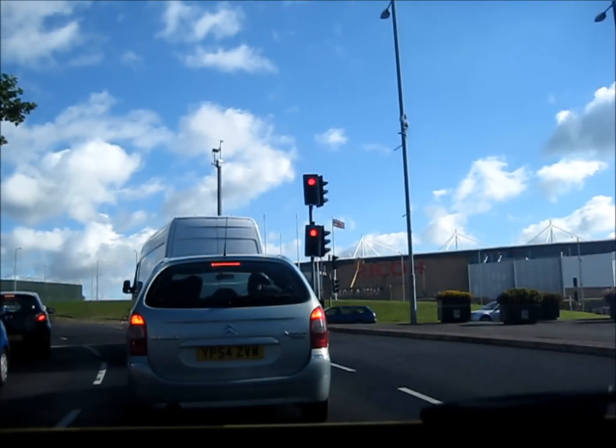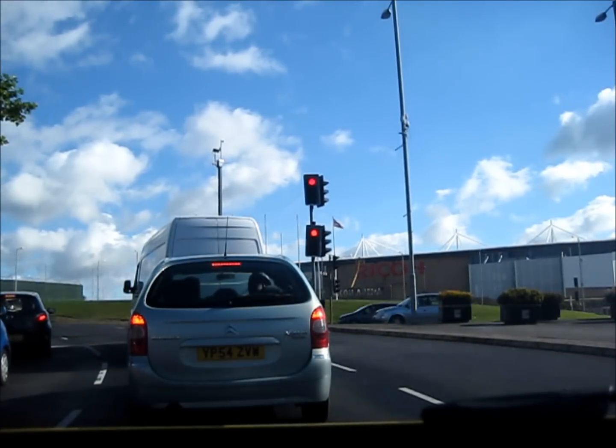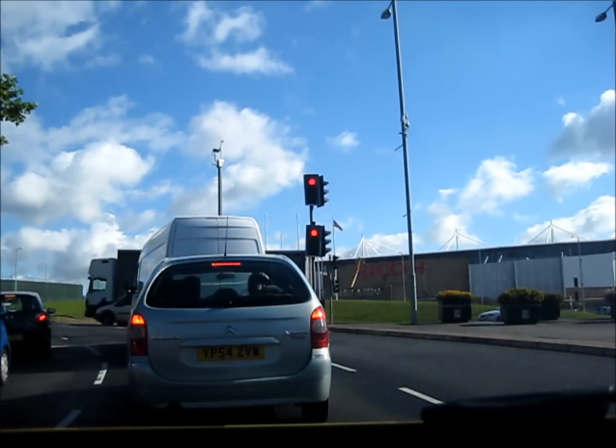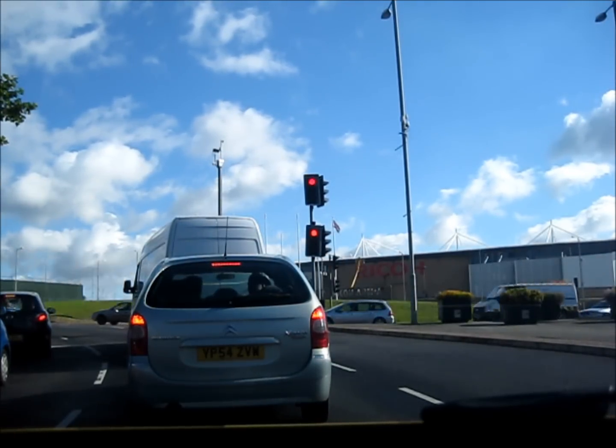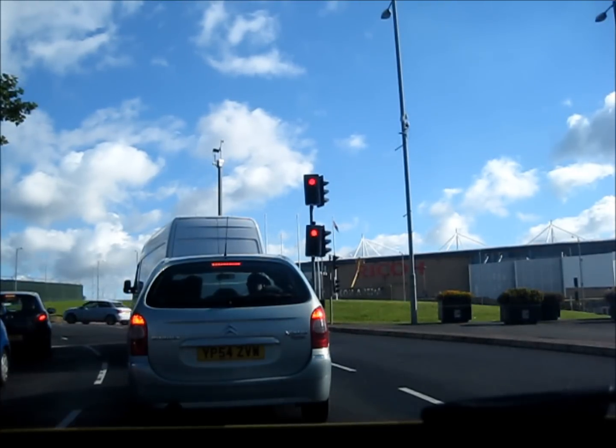Now, with any roundabout, lane discipline is important. It's important that you stay within your lane, because that's where other drivers are expecting you to be. Wandering over lanes can be hazardous and a danger to other vehicles. So lane discipline is crucially important.